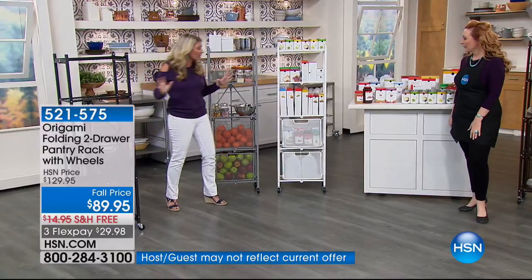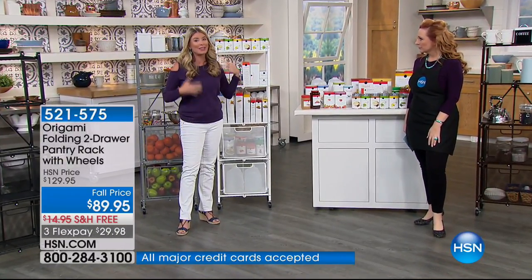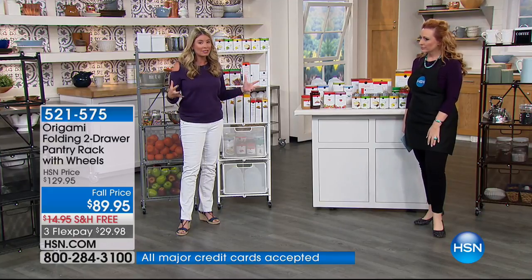But here's the thing. I want you to understand that this is one of our smaller footprints, but it holds 100 pounds worth of weight. So the capacity is there. I want you to understand that it's going to hold a lot.